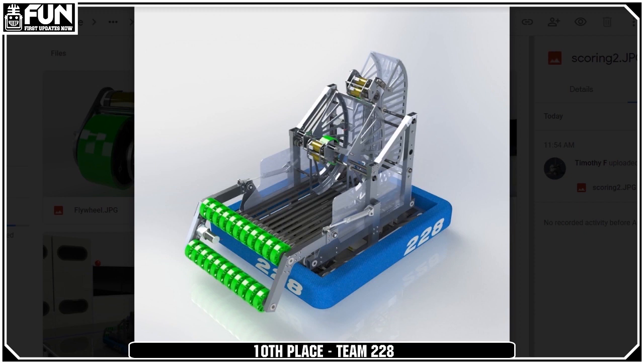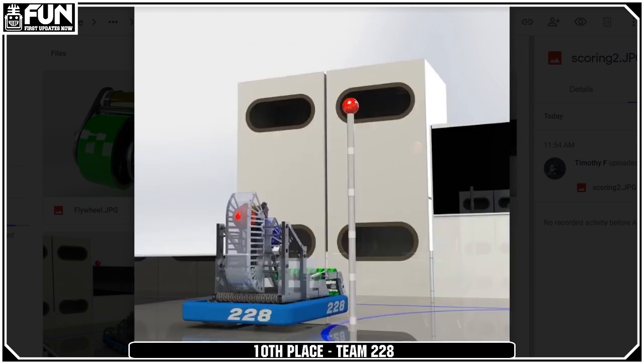Their indexer system looks like it'd be really good at centering the balls. They have the polycarb so the balls can't escape out and get into anything, like some of the other robots had issues with. So all around, they pulled it off pretty well, I think. Yeah, that's a super cool looking robot. I really like it. All right, that's going to move us to our 9th ranked team, which is team 362.